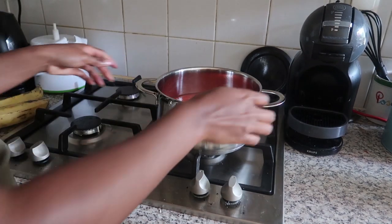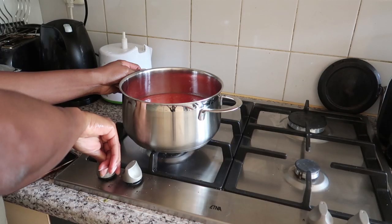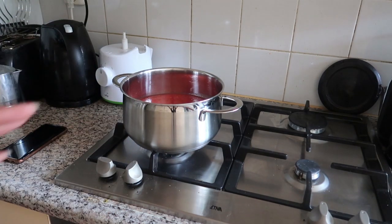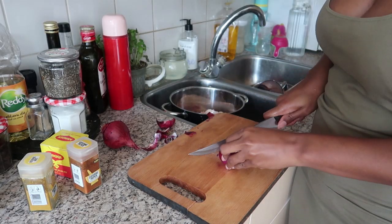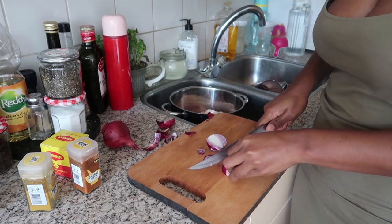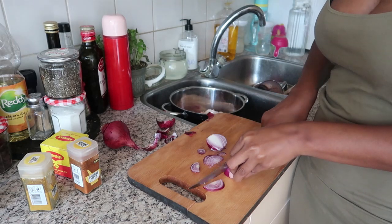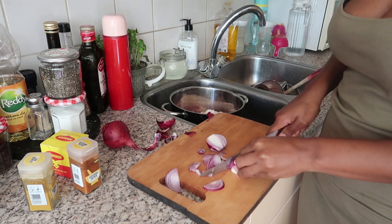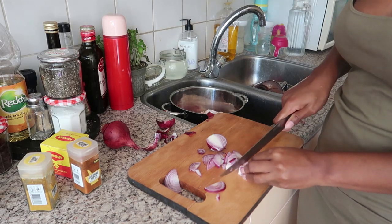I'm going to parboil this piece. So we're just gonna leave it to boil. So when the tomatoes are boiling, I'm going to prepare my chicken to be cooked. I'm just cutting up one onion, and I'm gonna add it and season the chicken.